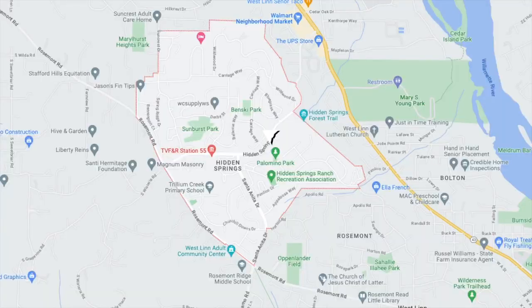All right, let's continue on with our move through the neighborhoods of West Linn. So this is the Hidden Springs neighborhood. It's a little bright, so I'm gonna put my glasses on. This is up in West Linn, coming off of Highway 43. These houses were built anywhere from the 1970s, and this neighborhood completed builds in 1999.